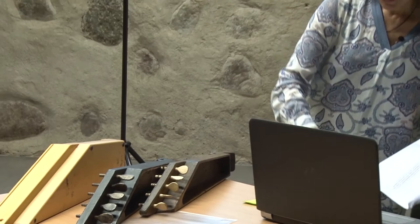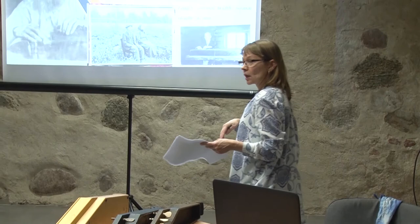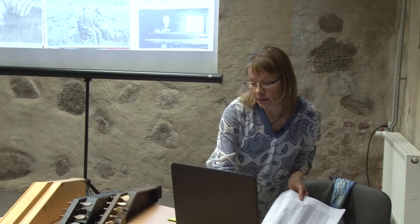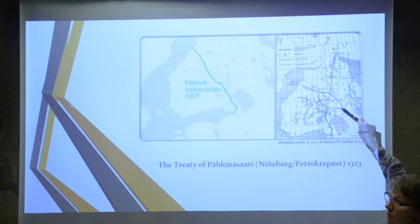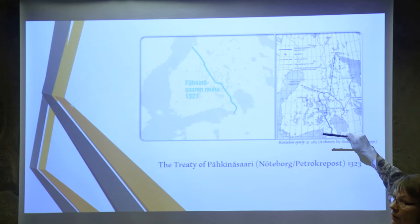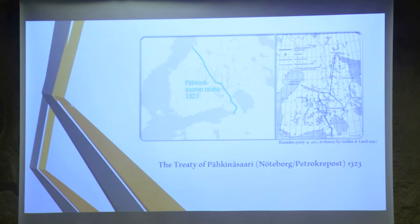Okay. And the other southern kantele was from Korpiselkä, Ristisalmi. I will show you on the map where it is. It is from this area. At the moment, it is on the Russian side, but before the wars, it was the Finnish area. Nowadays, it's just by the border. It's Korpiselkä, and it's the southern type again.